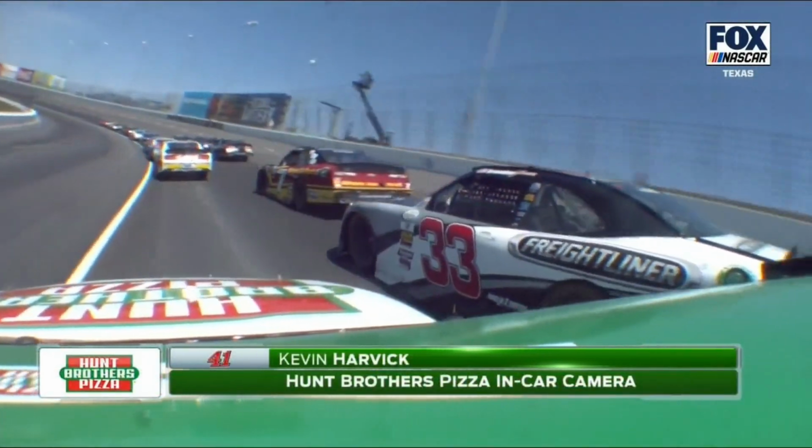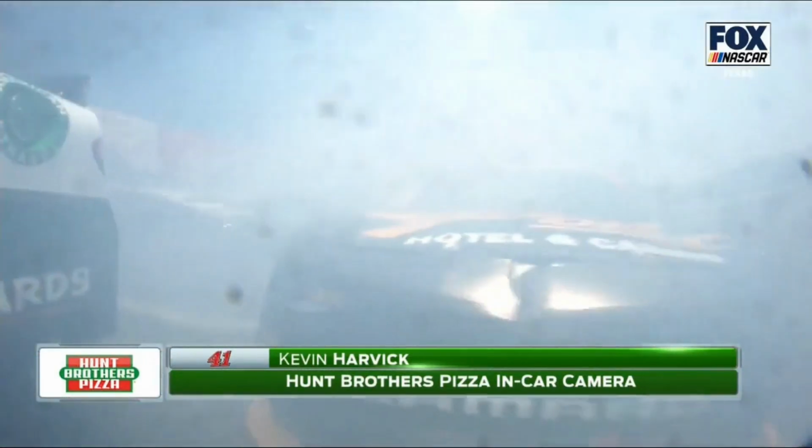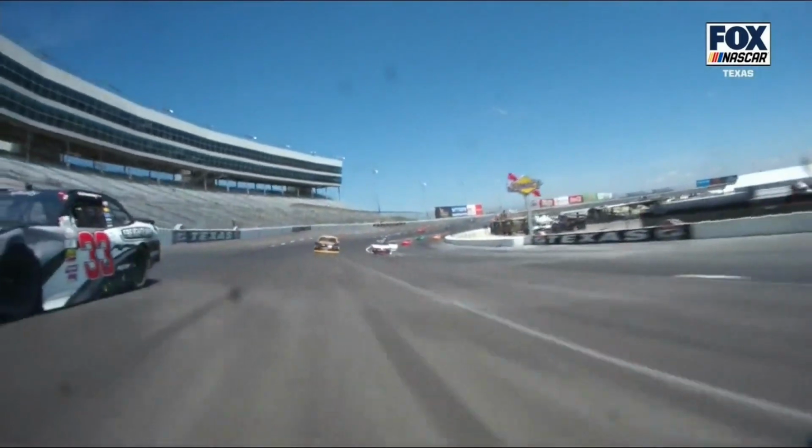Watch Harvick here. Kevin knows this isn't going to work. You hear him lifting early. He knows this is trouble. Easy, low, low, low. Keep coming outside. I think Kevin's all right. I don't believe there's enough damage to that 41 car to maybe even cause him to.